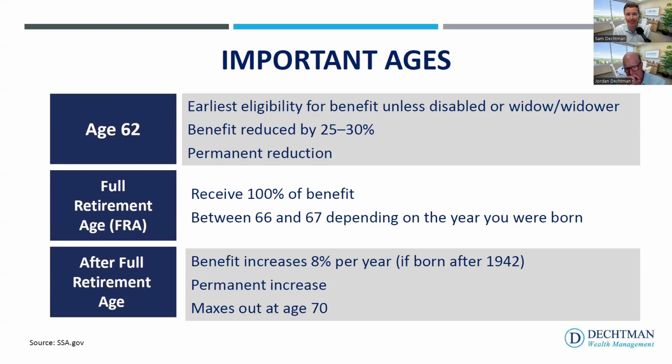If you file at age 62, your benefit is going to be reduced by 25 to 30%, depending on when your full retirement age is. And that reduction is going to be permanent. So if you decide to file early and continue receiving those benefits, do not expect that you will make that up over time. The next area is the full retirement age.